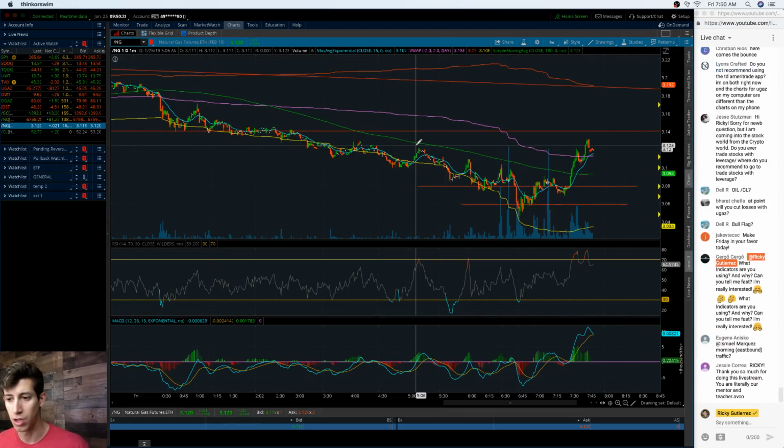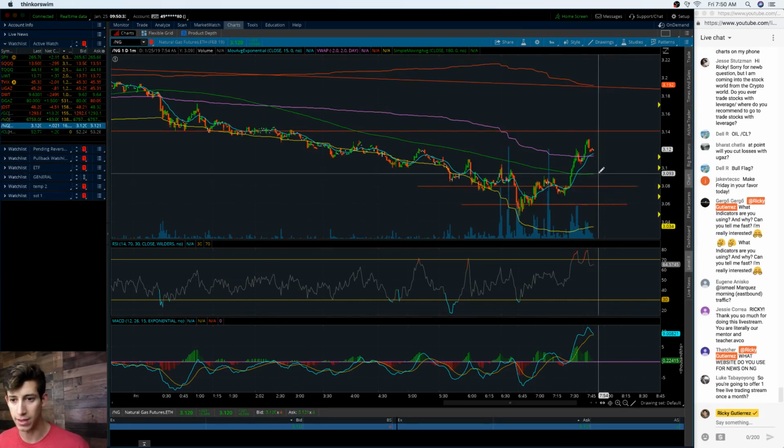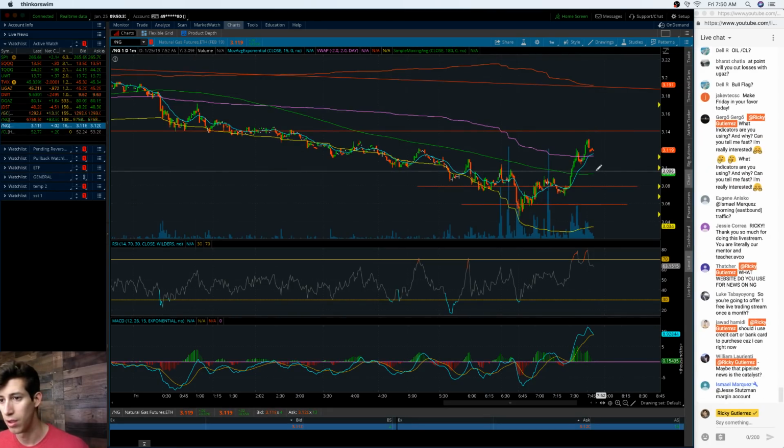But yeah, I see it to be super overbought, super overextended, and it's due for a pullback. Even if it bounces back at the SMA line, then so be it. But I'm going to give it a little bit more time.